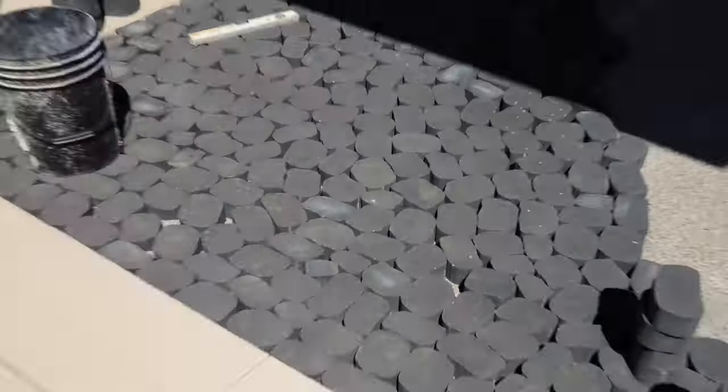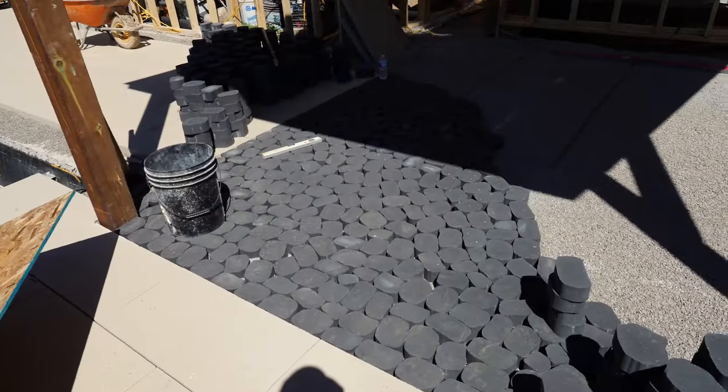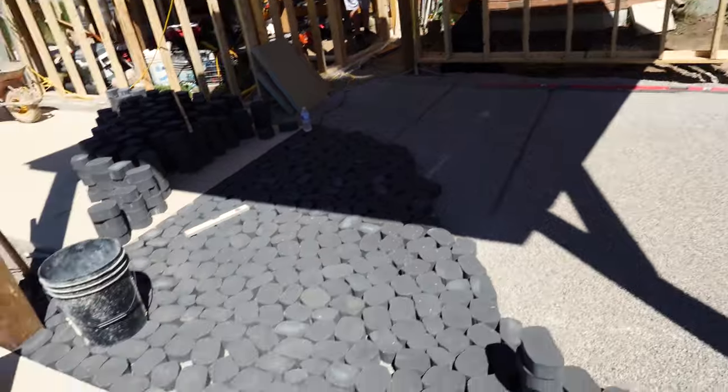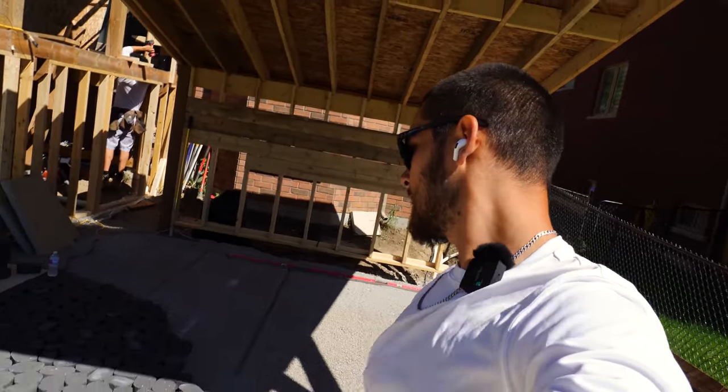I'll lay that plywood over there. And then I grab, where's my other tool? It's somewhere. I don't know where it is. A little hand tamper, a little plate hand tamper. Put that down, and then I'll just go around tamping the plywood. That way everything becomes flush and nice and level. There's no little differentiations in that. So check it out. This is how I do it.